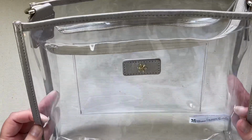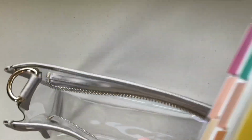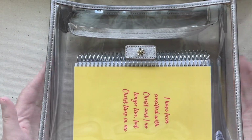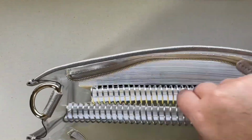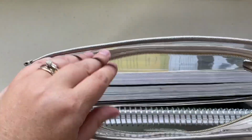But I thought this would be really cute to tote to church with me, and I was hoping that my notebook and my Bible would fit in here. So let's put the notebooks in here. Oh yeah, plenty of room. And then I'm gonna see if my daily Bible will fit in here. It is a little bit chunky. Perfect. So really I'll only be toting one of these around for the first 3 months. I'm not going to carry both of them.